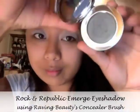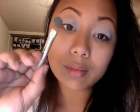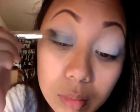Next, I'm using Rock and Republic's Emerge eyeshadow. It's just a really, really nice, kind of dark baby blue color. I like using this as a base for some colors. I'm going to be using another color later on the lid, but I'm just going to use this as a base color. It's a really nice dark baby blue. It has like a gray tint to it.